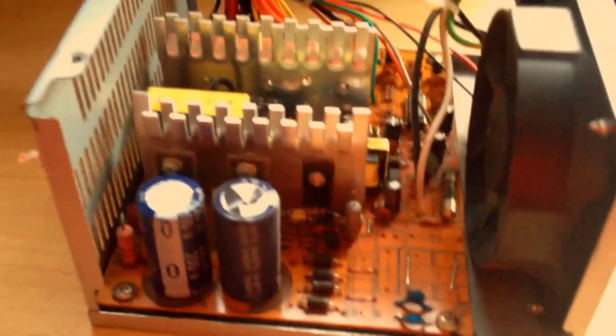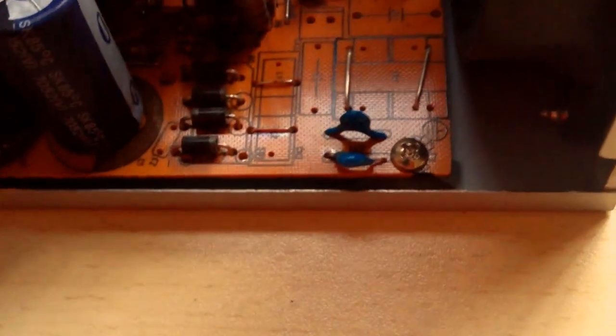Screw that warranty, there's no point for that. This piece of crap anyway. Look at the measly size of those heatsinks. 400 watts, they said. 400 watts. It's 2005. That is old. Let's see what went wrong.